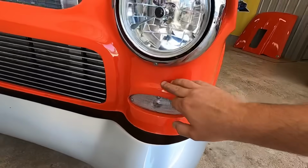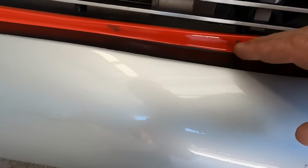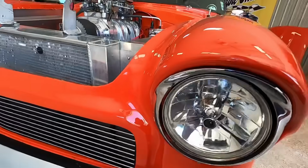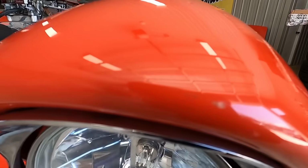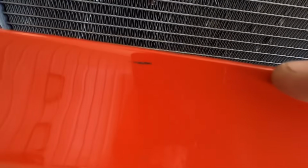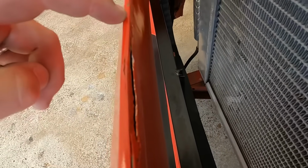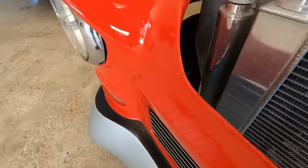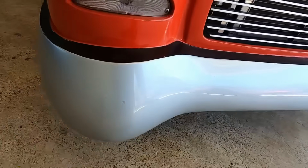Coming around the front end, you got some bugs up here, you got a chip down here in the front, some more bugs in there. The grill looks nice and clean. Headlight bezel looks good. Chip right there. Little scuffs there, they should be all right. You can see on top little cracks. That looks like fiberglass there. Chip there. Little chip here in the front.